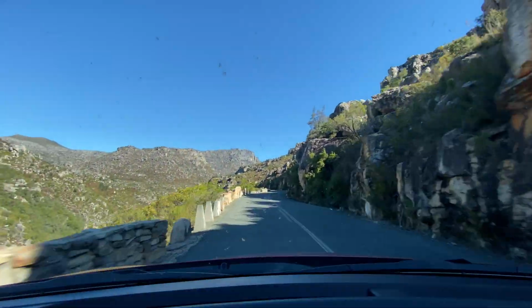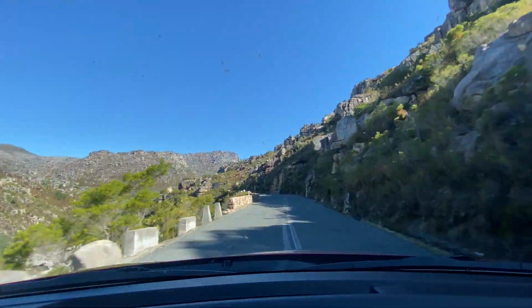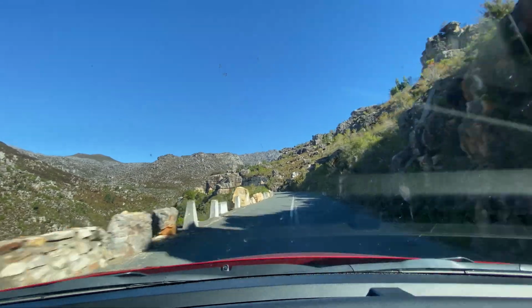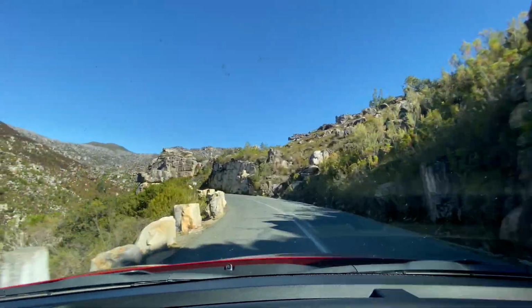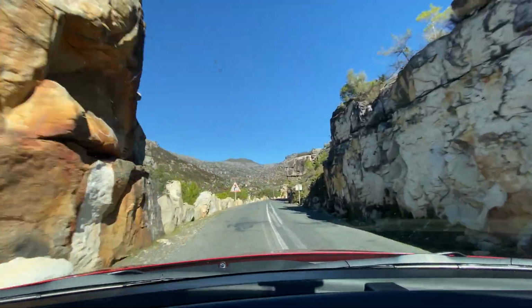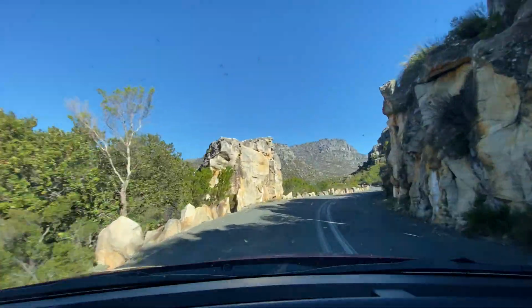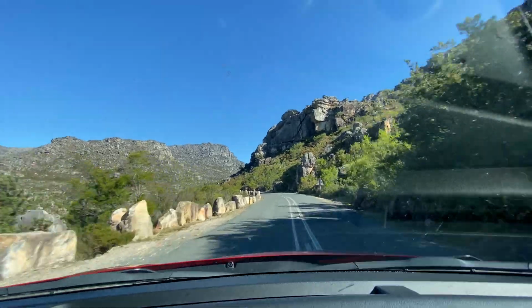If you're buying any kind of performance car and you've not driven one of these with some gusto, then you really have to get out there and do that. This is an incredible car.